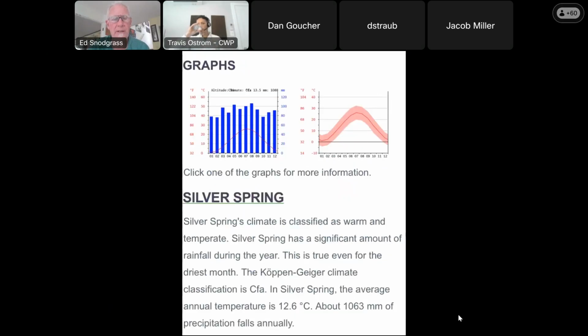DC is in the Cfa category, and I just pulled up Silver Spring here. So it's characterized by fairly evenly distributed rainfall, and statistically we get 48 inches of rain in imperial measurement, about 4 inches a month. So it's a very, very favorable climate to grow plants in, but it's also a climate where you have to manage stormwater every month, compared to a Mediterranean climate, which has a true wet season and dry season. So it's really good to grow plants in.